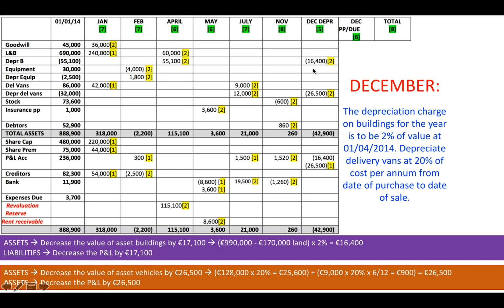So 16,400 is taken away from the land and buildings there, so it's added on to your depreciation. That's minus, showing that you're reducing the value of the asset. And you also put that into the P&L, so minus 16,400, because depreciation would reduce the profit. Then it says depreciate delivery vans at 20% of cost per annum from date of purchase to date of sale. A couple of things happened to the delivery vans here. At the start of the year, we had 86 plus 42, which is 128,000 here. Multiply that by 20%, and that was for the whole year.